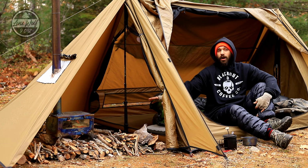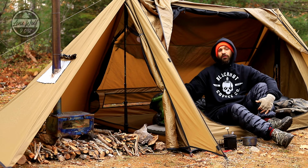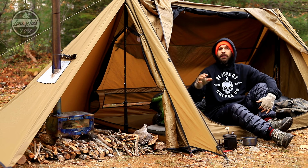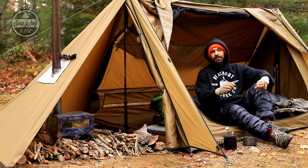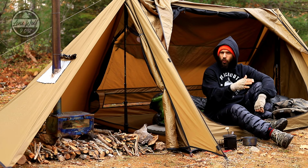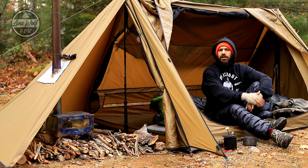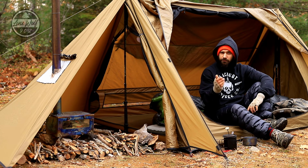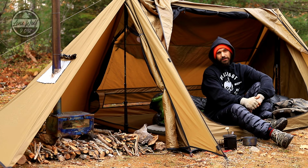That stove is rocking out some serious heat for the size of the tent and the size of the stove. I could feel the heat on my hand from here with both doors wide open. So, to give you guys an update: last night it did get down to about -4 Celsius, if I recall what I mentioned to you guys before bed, and this morning when I got up, it was at 1.9 degrees Celsius.